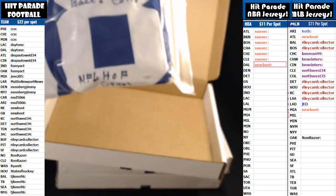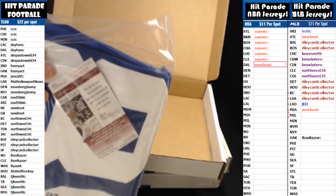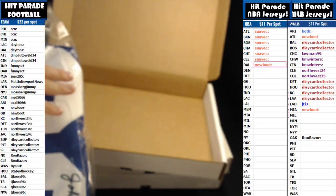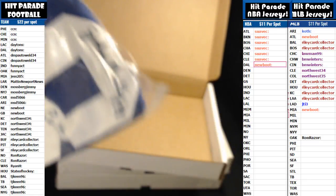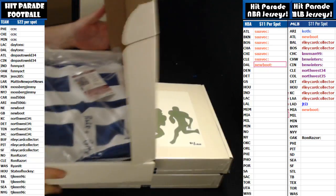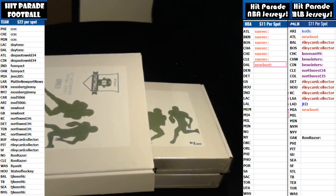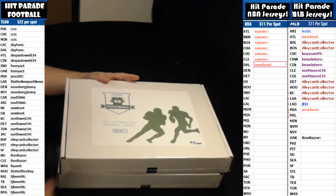And that's going to go out to Funiac. Congratulations. That comes with a JSA certification. I just showed the sticker. And here is the card. There's your cert number right there, buddy. Alright, that is an Indianapolis Colts hit. That does go to the Colts. And that's going out to Funny Act. Here we go.